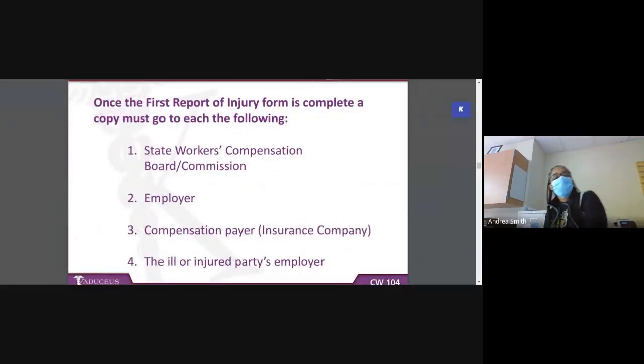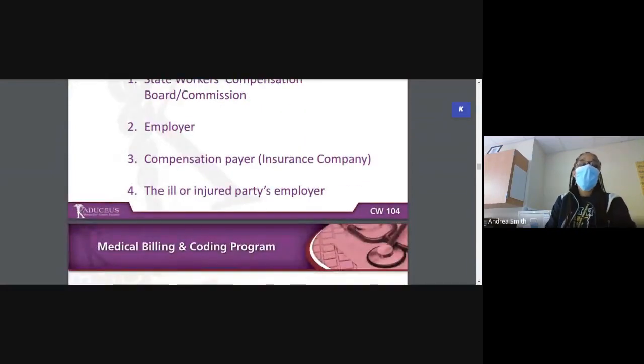So you go down to the PowerPoint that says once the first report of injury form is complete, one copy will go to the State Workers' Compensation Board or Commission, the employer, the compensation payer, which is the insurance company, and the ill or injured party employer. So when I got hurt, it went to workers' comp, it went to Aldine, it went to my insurance company, and then it came to Nimitz because Nimitz is a part of Aldine. So those places have to get a copy of your first injury report.